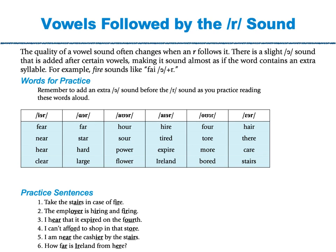Words for practice, adding an extra sound before the R sound. E plus R. Ear, fear, near, here, clear. A plus R. Far, star, hard, large.